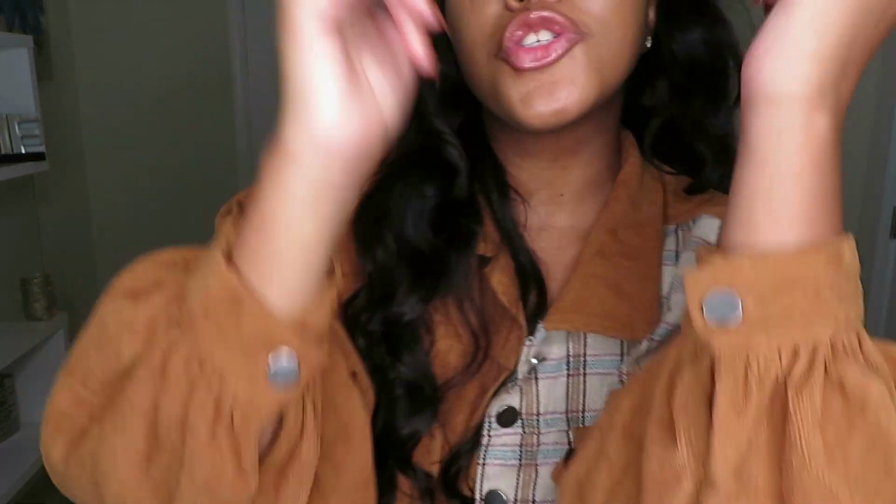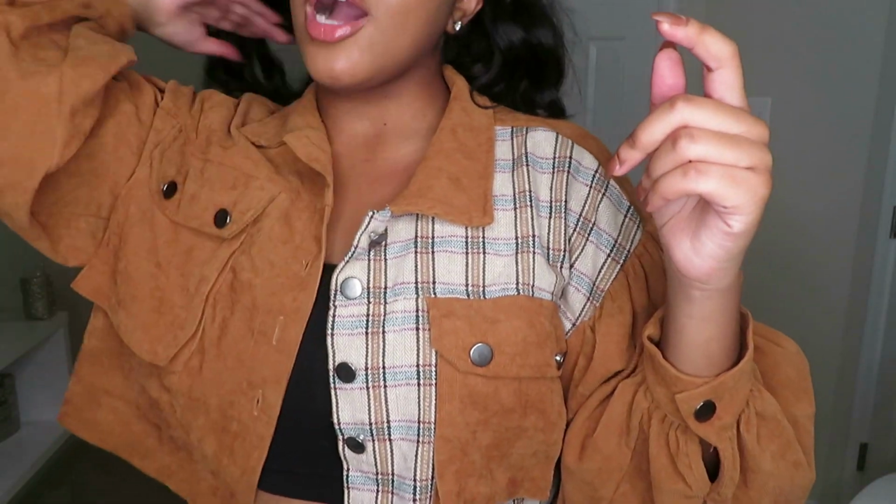All the buttons are super cute as well. It just adds to the top. And the fact that this side looks different than this side is super cute.